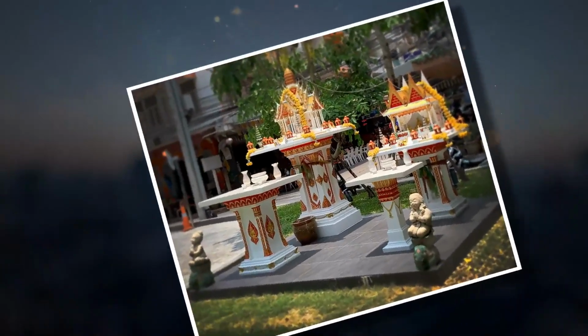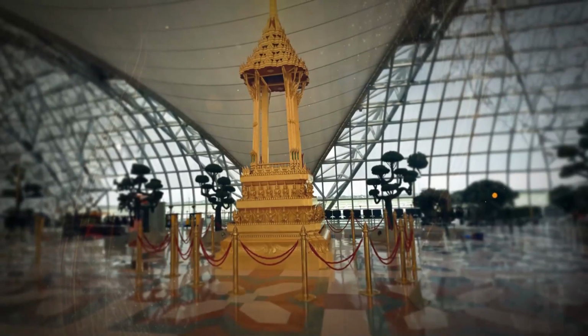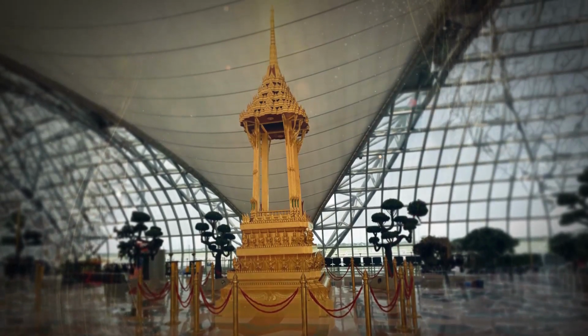Spirit houses are part of Thai traditional beliefs. Landowners build nice tiny shrines to establish friendships with invisible entities who might inhabit their plots of land.